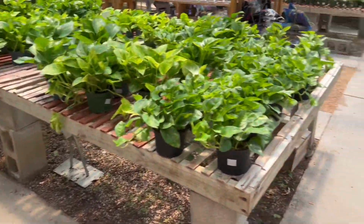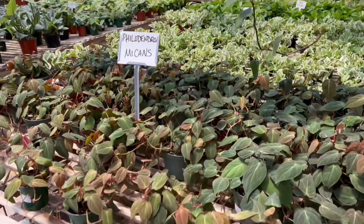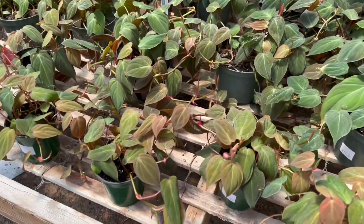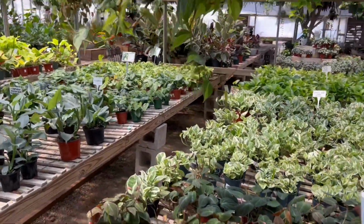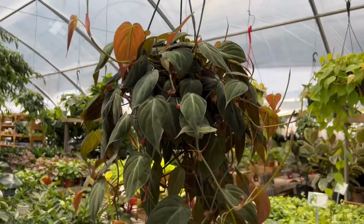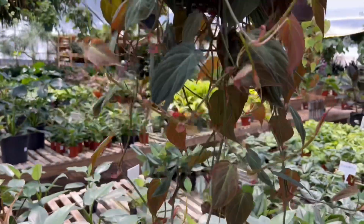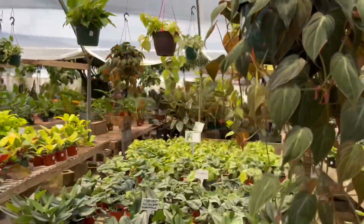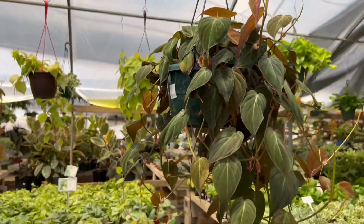Very pretty. Philodendron micans. Remember the time that it was hard to find them? I remember they would run out. $12.99. Now it seems like we have a good supply. And look at this hanging basket of micans. How much do you think this would be? Look how pretty this is. I got my big basket that I have, I bought it from here. It's $29.99. I think that's a really good price.